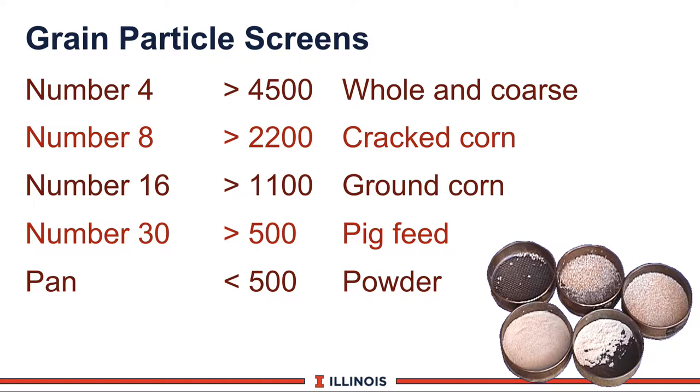Over 4,500 micron is whole or coarse particle size. We call that pheasant feed in Wisconsin because the birds will come out and actually peck through the manure to eat the corn because it's passing through.